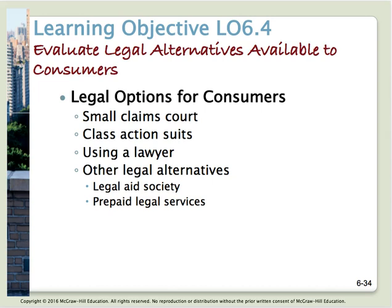You will represent yourself in a small claims court, so when you do that, make sure that you are polite, calm, and concise in what you have to say. You need to have evidence to support the claims that you're making. And if you have a witness, make sure that you have that person with you so that they can testify on your behalf. Another legal option is a class action lawsuit, and that's where you get together with other individuals who've had the same experience and feel that they have also had the same issues with that product.